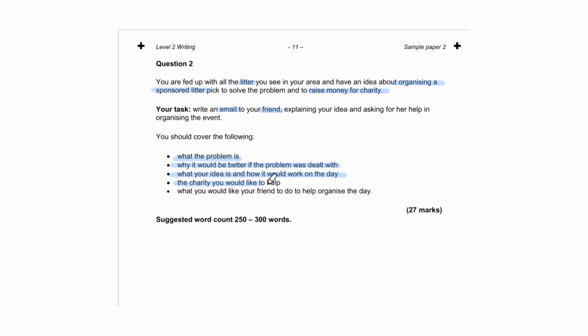The charity you would like to help. So give some details about the charity and explain why you want to help them. And finally, what you would like your friend to do to help organise the day. So think about any tasks that might be useful to help organise a litter pick and suggest these tasks to your friend. Ask for help to get these tasks done. And your suggested word count again, 250 to 300 words. So make sure that your answer is falling in that word count there.